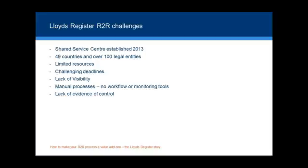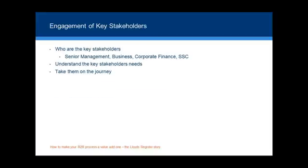So all in all, it was a real challenge for us to be able to prove and provide a good service on a timely basis to the business that they could feel comfortable with and they could feel that they could rely on. So as we embarked on this process, we needed to ensure that we had the engagement of our stakeholders. And I can't stress how much to us that was one of the key things to get that engagement of stakeholders. And the first thing to do that, you need to look at who the key stakeholders are for you in your organisation.